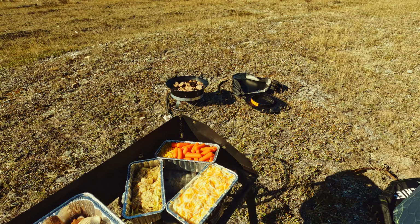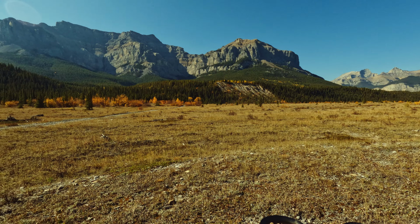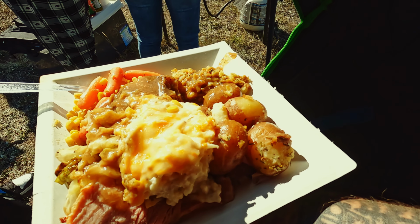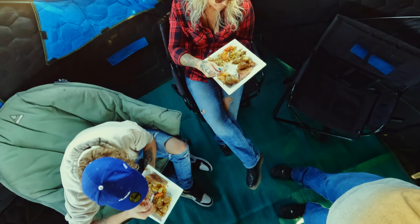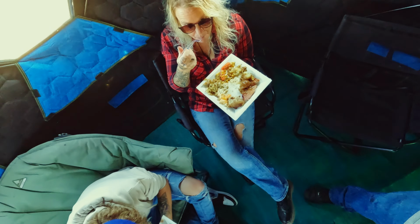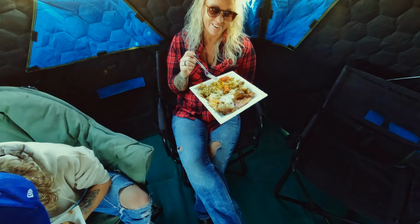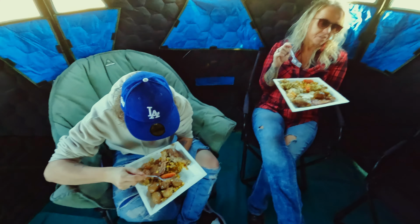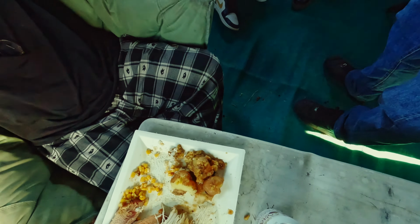Thanksgiving in the mountains. Look at that wonderful meal. Wow, how is it? It's good. Sunny in here? It's hot. It's hot in here, actually. Very hot. How is it, Colbs? You're still not done. Mandy, I know you don't want to be on camera, eating in a sweatshirt. It's freaking hot in here, I'm telling you.